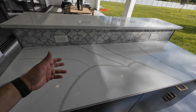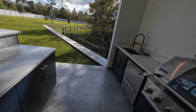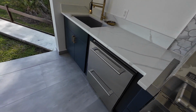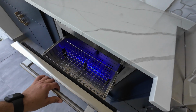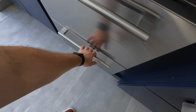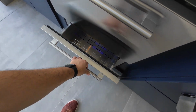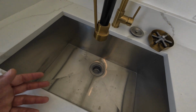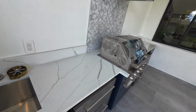This could be a bar, because you can mix some drinks as you're already grilling some stuff over here and foods for your friends and family. This looks like it's probably a dishwasher out here. And down here, you have more or less the same thing, right? Right over here, you have another sink in order to wash up after you're done cooking the items over here.